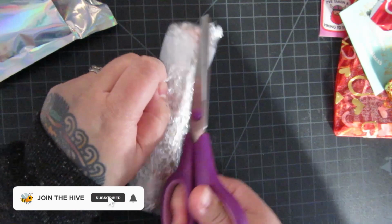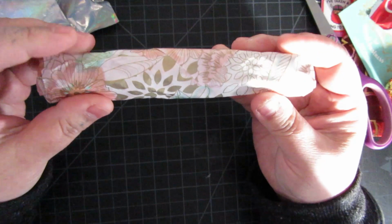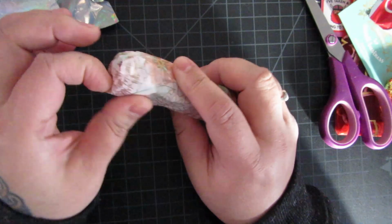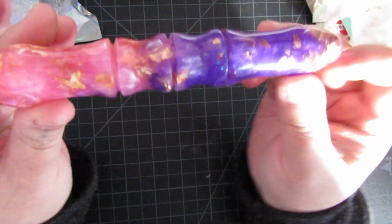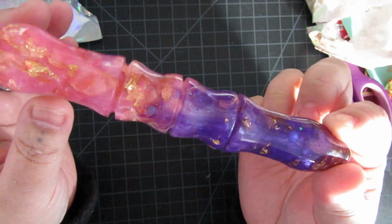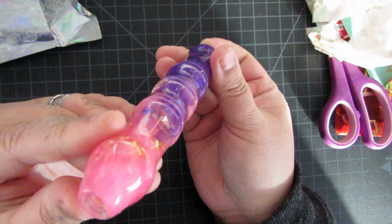Oh my god. Hurry up. Look at how nice this wrapping paper is. It's like floral. So pretty. My heart is beating really fast because I'm super excited. Look at it. It's so pretty. It has gold flakes in it. It's pink and purple. There's some pearly whites in there. Wow. It's very pretty. Very well made too. Isn't it lovely?